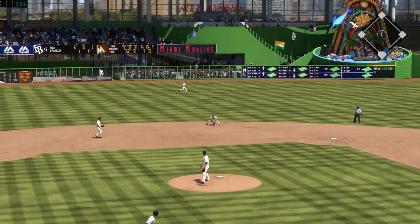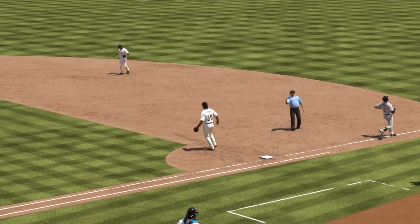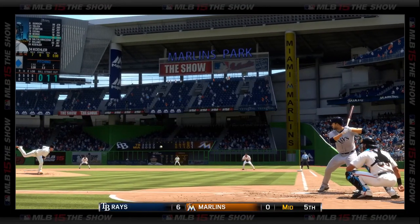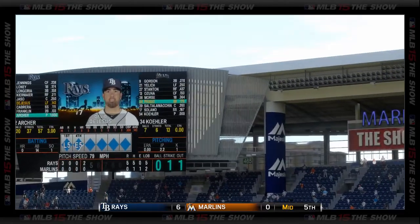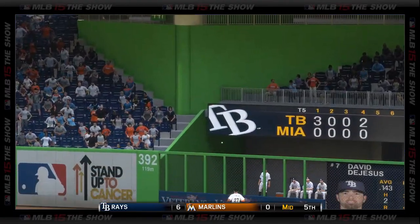Now a swing and a hard hit ball to short. And a high throw there, but a good recovery at first as he comes down with his foot on the bag, and the side is retired. Rays tack on one more thanks to the solo home run. Middle of the afternoon here in Miami. It's the Rays 6 and the Marlins 0.